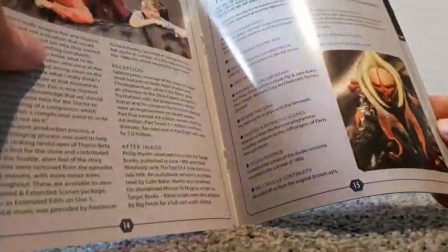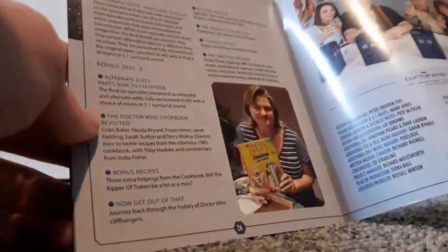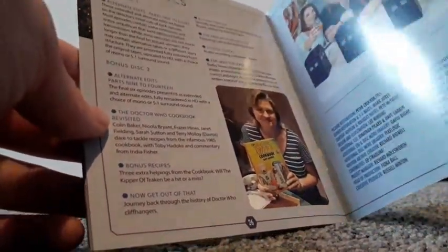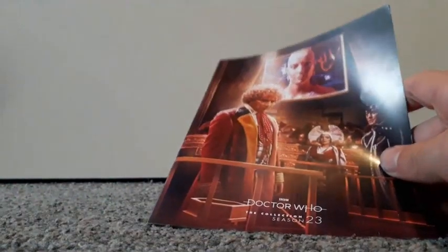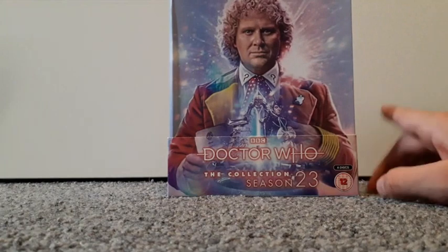Then disc 3, which has Vervoids, with an illustration of Melanie Bush down there. Disc 4, and then the bonus discs telling you what all of the special features are. I believe this series has extended edits of every single episode, which it goes into detail on. So that is how the box set is laid out.